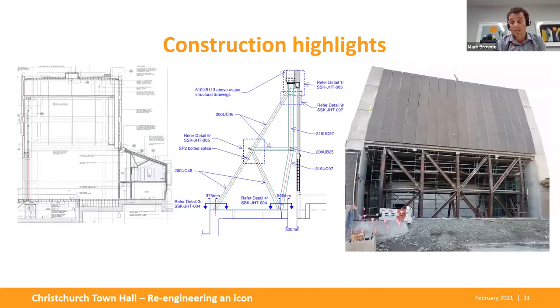Now a separate team at Holmes worked on the temporary works in conjunction with Hawkins on it. So they did have access to our models, and they had access to the understanding of it, and developed some really cool solutions of how do we do some of this work.